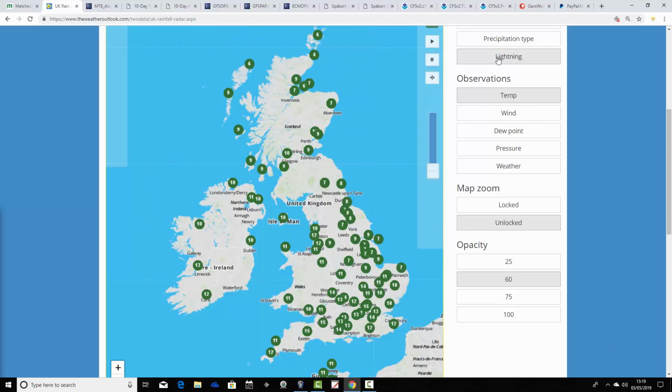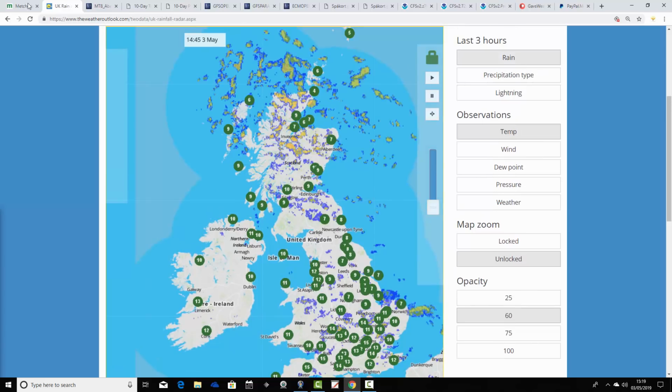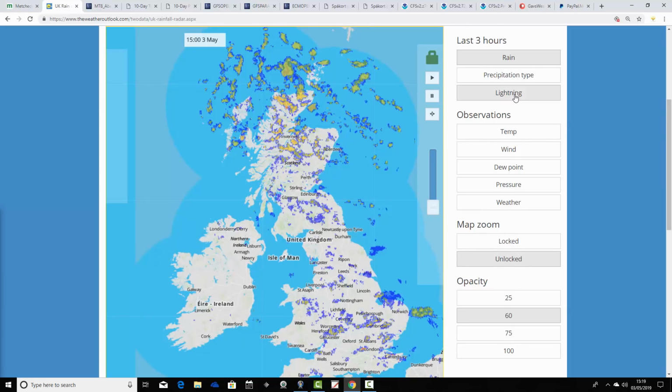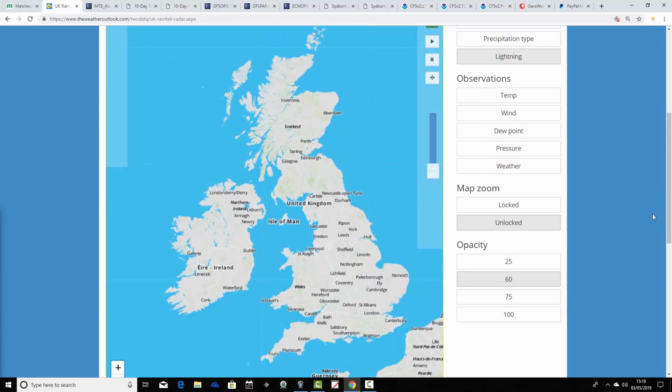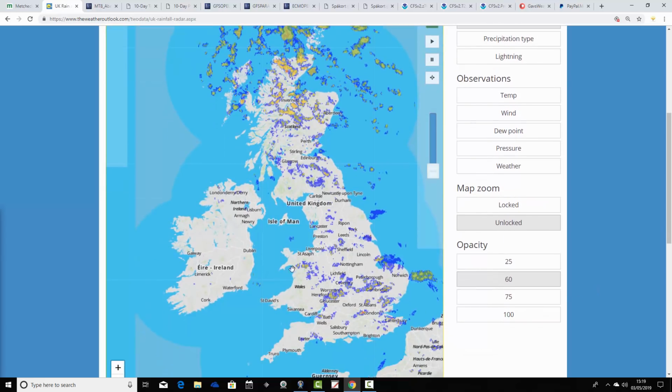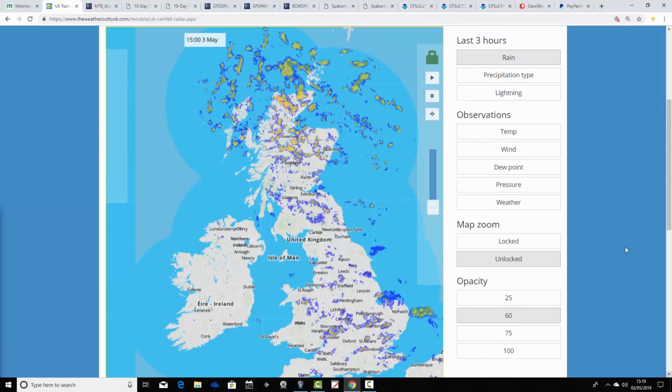Let's just see if there's any lightning flashing away. So if we refresh the page again, get rid of the temperatures, and have a look and see whether there is any lightning. There's no lightning at the moment, but the showers could turn a little bit thundery as they get further down into the south. These showers already are quite heavy through the Midlands and East Anglia, and as they push southwards, they could turn a little bit thundery.